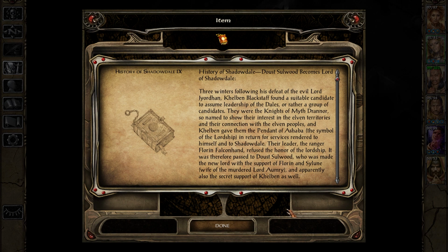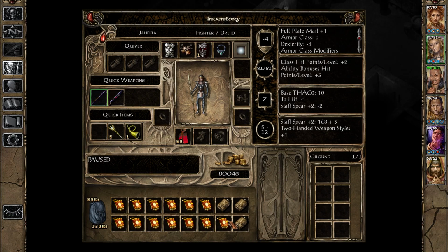Their leader, the ranger Florin Falconhand, refused the honour of the lordship. It was therefore passed to Doust Sulwood, who was made the new lord with the support of Florin and Silun, wife of the murdered Lord Ombre, and apparently also the secret support of Kelben as well. Okay, we have a new lord.